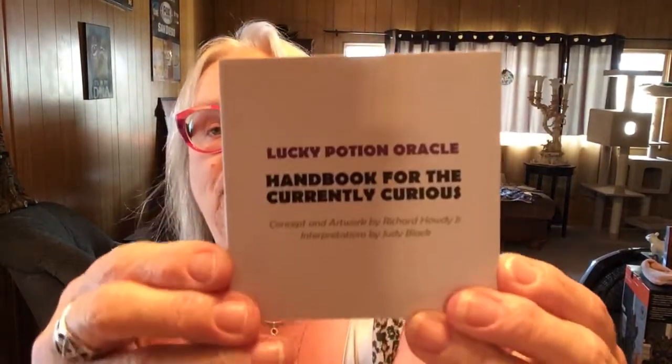You have the little Lucky Potion mat, which you can, you know, put your cards on, roll your dice on, or I should say your die. So here's the die. And I don't know, it's been a while, so I have to look at the book to remember how the dice works. But here's the little white book. It's 55 pages, and I love this. Drink it, share it, throw it. So that's so cute.